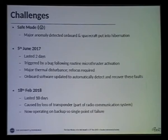In February this year, on the other hand, we had a very big safe mode that lasted for 10 days. The mission operators turn everything back on one system at a time to try and figure out carefully what's failed. In this case, one of the 2 transponders had died. The transponder is a part of the radio communication system. It's required to send anything back to Earth. The one that was being used had just died. So we're now operating on the backup transponder, so it's a single point of failure risk now.